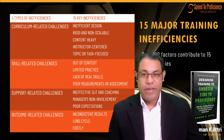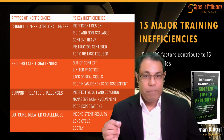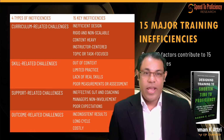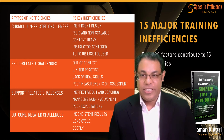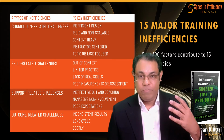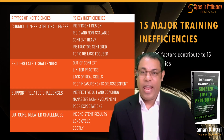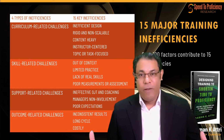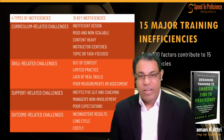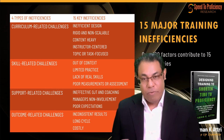Over 100 different factors were identified across 66 projects that were in fact coming in the way of accelerating proficiency. These were then grouped into 15 key inefficiencies. These 15 inefficiencies were then grouped into four major categories. Now, since the sample size was large and much wider spectrum, one can say that the observations are very universal, and invariably every organization's training design would hamper the speed to proficiency.